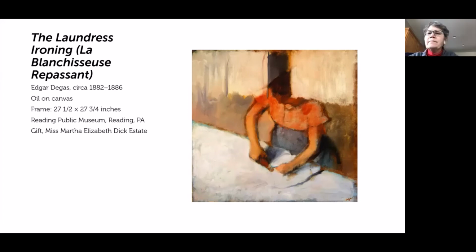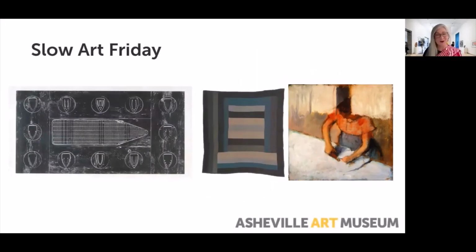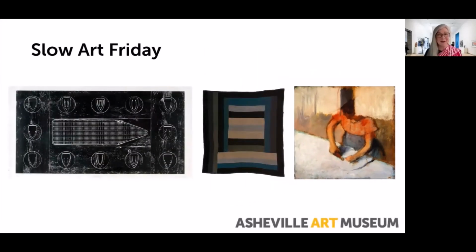Let's go to the next concluding slide. I just wanted to pull this together and look again at the theme, which was threads of history, cut, sewn, and pressed. And there may be some obvious threads here, but there may be some that are not all that obvious.